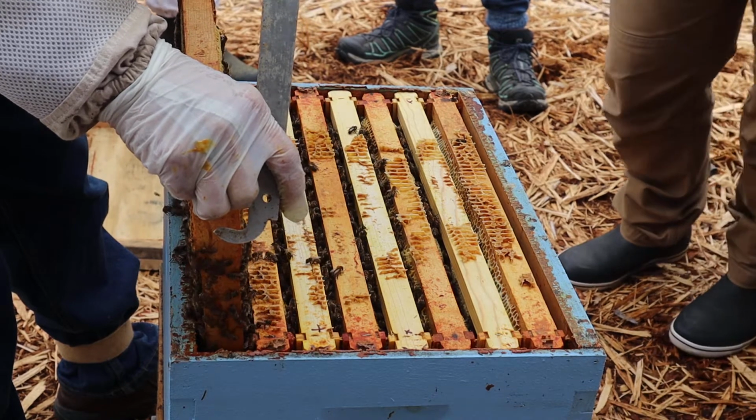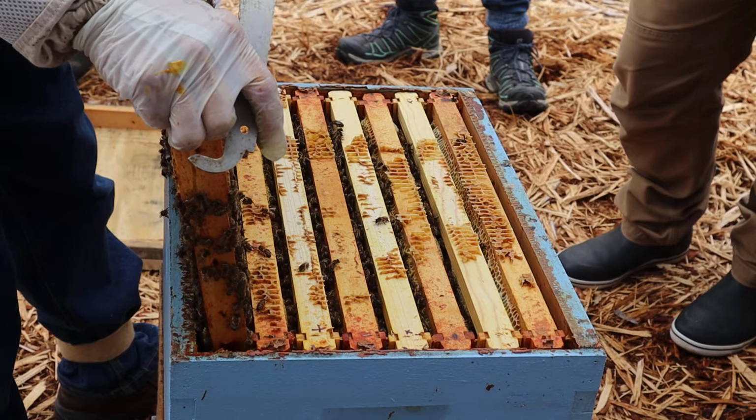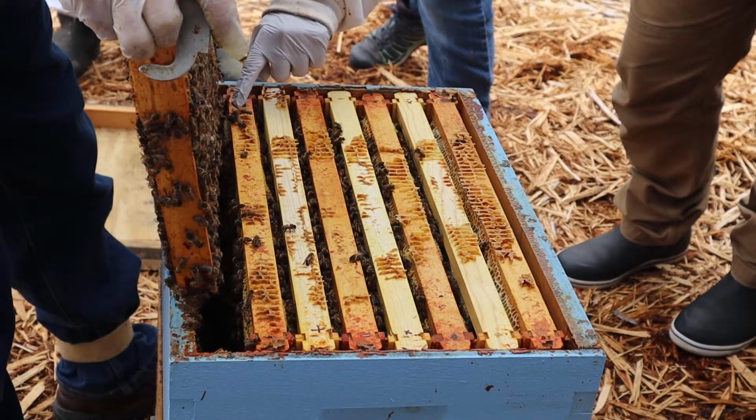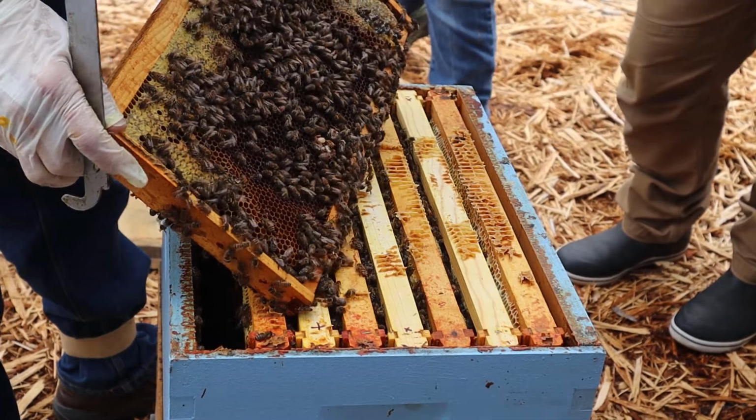Somebody did the autopsy on the dead hive and said, oh yeah, the queen got rolled. These bees are rolled everywhere. Probably that's what happened. And I was like, see this right down here in the bottom? See the rolling that takes place? That bee just got rolled.